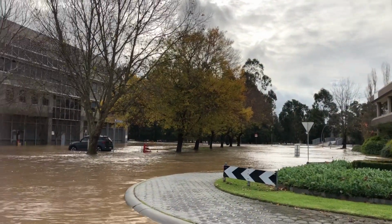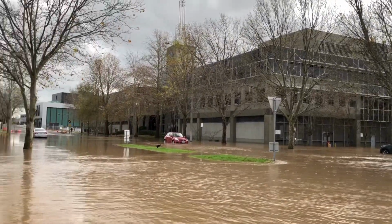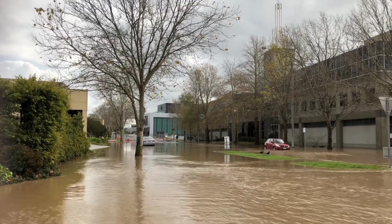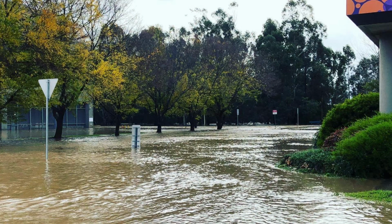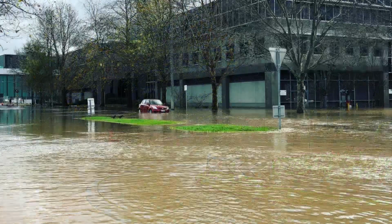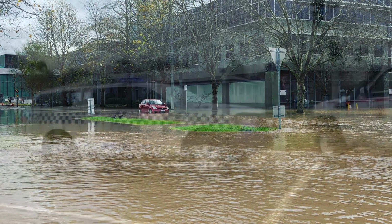Now, this is in the middle of town. I'm not talking about outlying. This is right in the centre of town, so it's quite unusual. The town was almost completely shut down for the day. No businesses could operate because, first of all, they couldn't get into a lot of their buildings. Also, they couldn't get to the town because so many roads were cut off. So it really made it quite difficult for all the businesses.